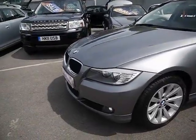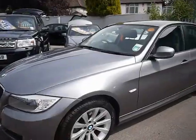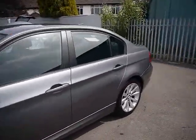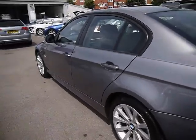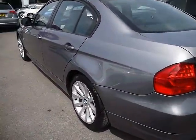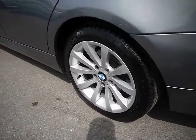On the front we've got daytime running lights and the engine lights, just the fog lights as well. Bodywork's in excellent condition. Paintwork's really nice and clean, finished in a nice grey. No signs of any dents or scratches at all. All four alloy wheels, also in great condition, show little signs of them touching the curbs.